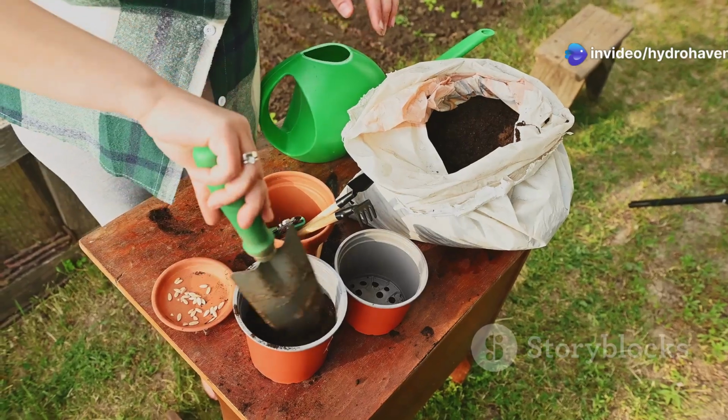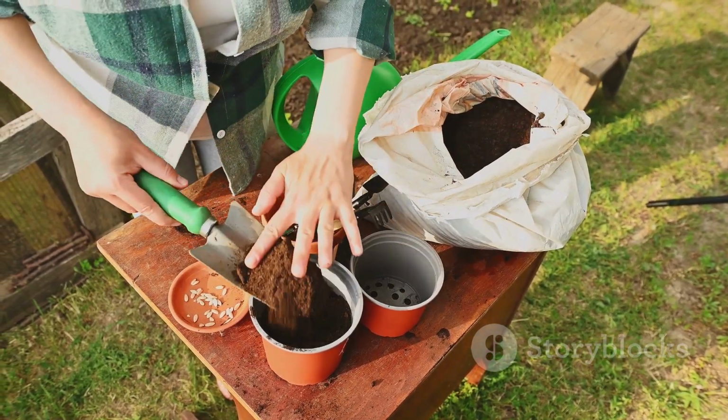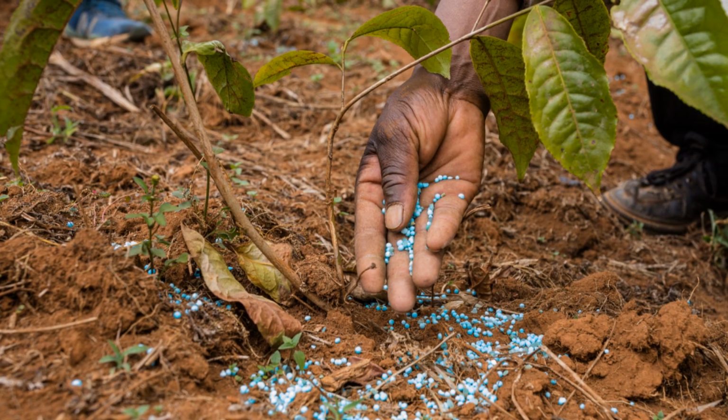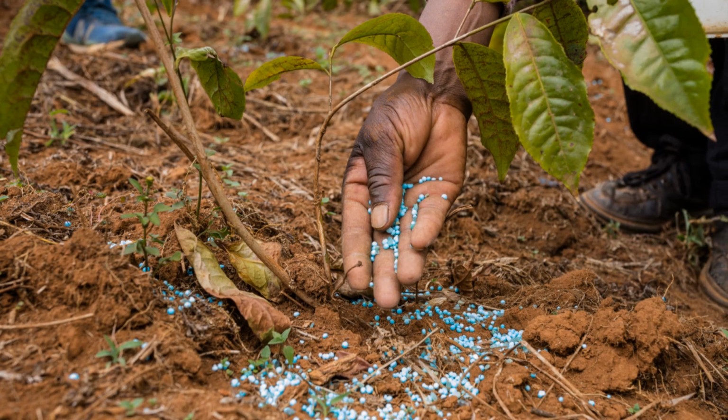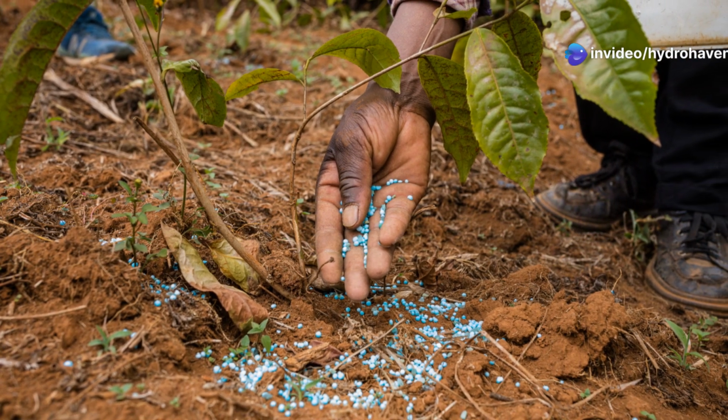If your seedlings are already in their pots and just need a little boost, you can use a technique called top dressing. Carefully sprinkle a very thin layer, perhaps half a teaspoon's worth, around the base of each plant, being careful not to let it touch the stem.